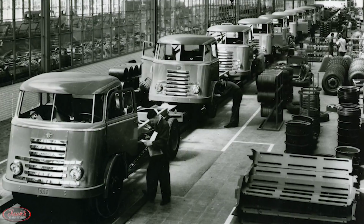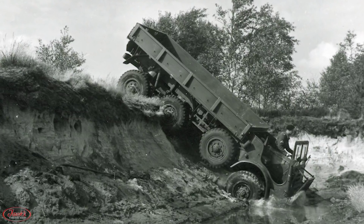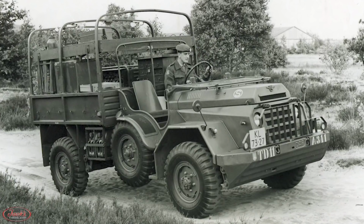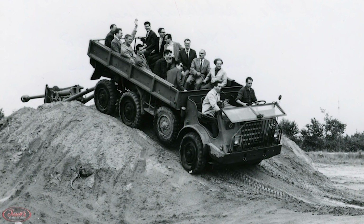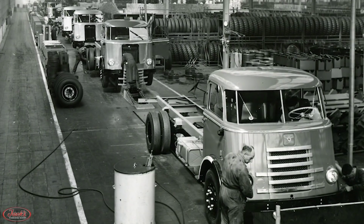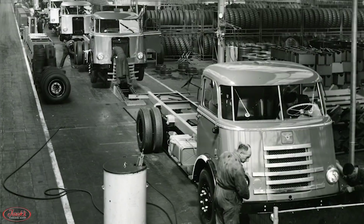Throughout the 1950s, DAF was a major manufacturer of soft-skin Dutch military models, debuting makes such as the YA-126 in 1952 and the YA-328 1 year later in 1953. Coming back to the company's civilian cab-over engine models, the new 1100/1300 and 1500 series launched later in 1955.